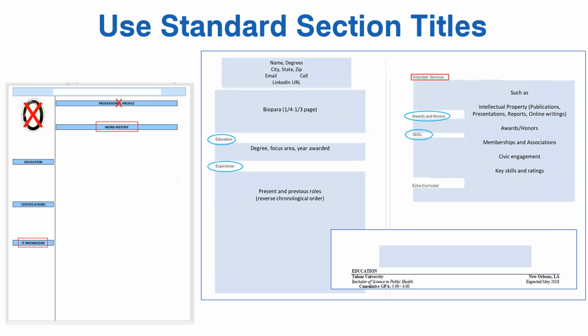One comment about putting in education. You can put it in the front or you can put it in the back. It's becoming more common to put it in the back. But one important thing is you do not need GPA or coursework in your resume.